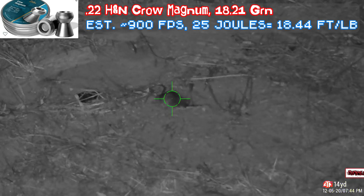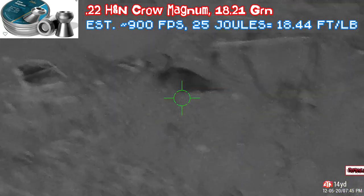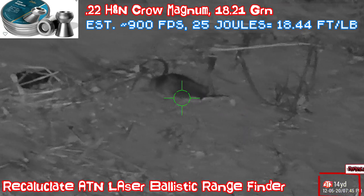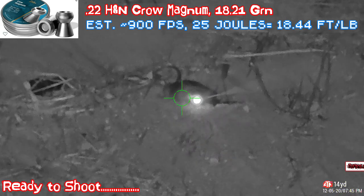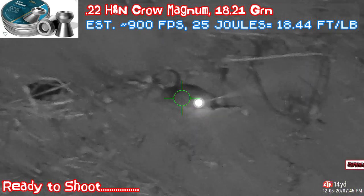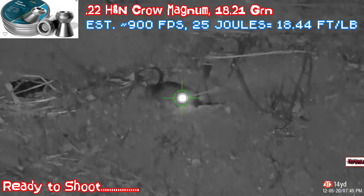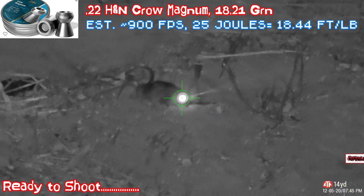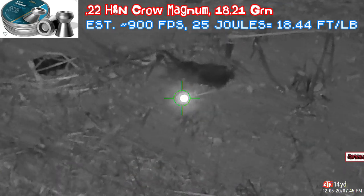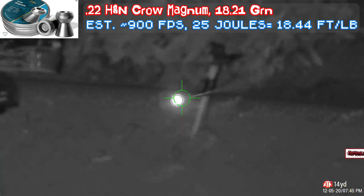Probably a second hit. That's a very big rat. Let's give one more hit. Laser. 14 yards. Right there. In the head. Right in the head. I believe this is a full dead.